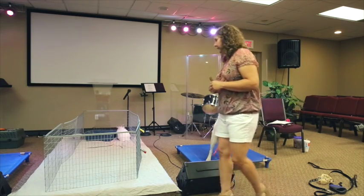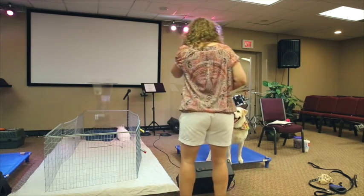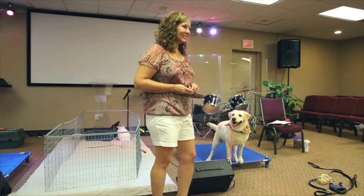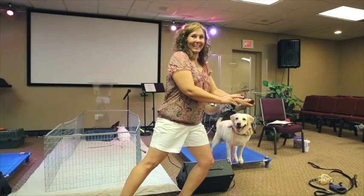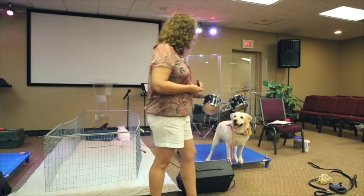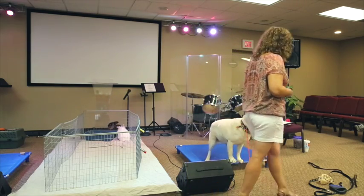So with a place command, I use these elevated trampolines because it gives them a very clear understanding of what's on and what's off. Because it's very easy for them to be like this and not all the body parts are on the place bed. Or you saw Steele with his front legs off. So what I tell folks as a general thumb rule is, pretend the ground is scalding hot lava.